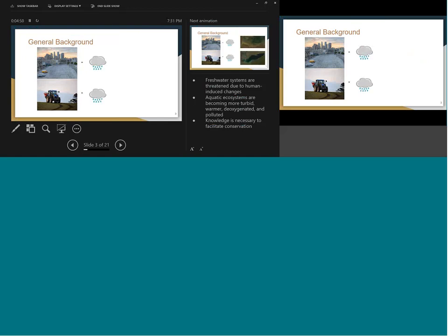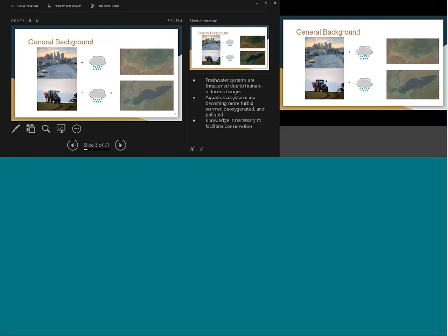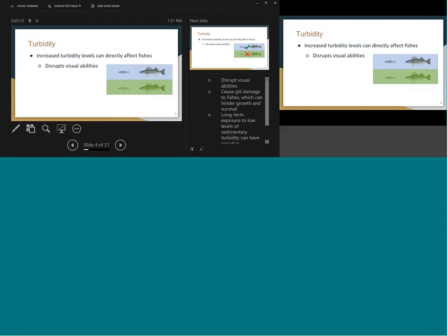Given these two types of environments, plus any major rain event, we get this. These two Landsat images, the top would be a sediment influx, some sedimentary turbidity. So really quickly, to define turbidity for you, that would be the cloudiness of the water, suspended particles, such as in that image. In the bottom, we have what everyone knows to be the algal blooms from the phosphorus and nitrogen runoff from the agricultural fields. And that causes turbidity.